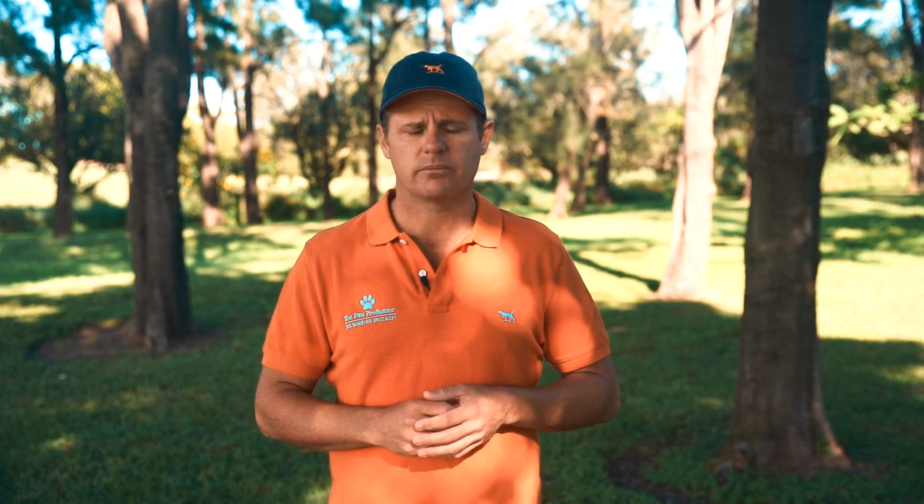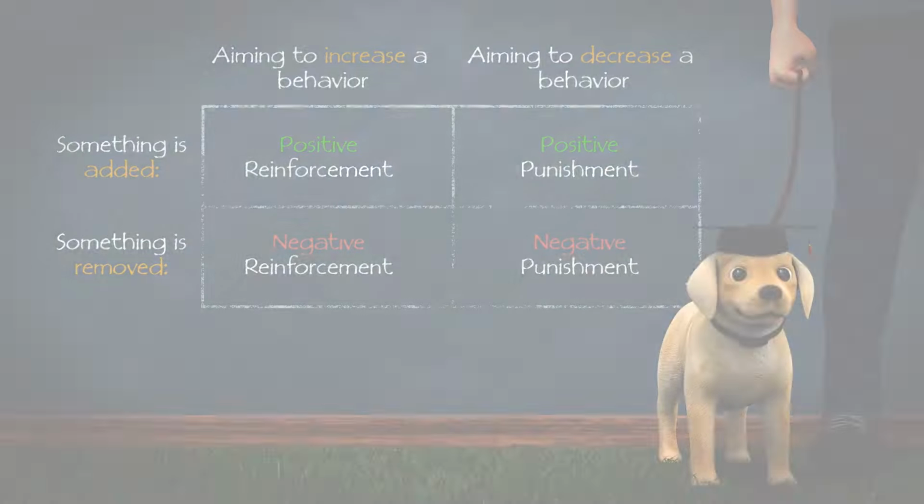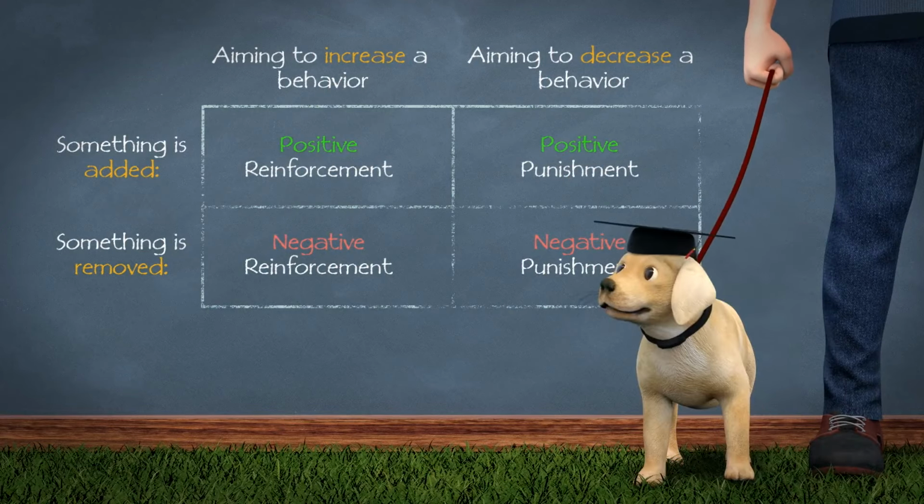However, just before I do this, I'd like to explain what the word aversive means in relation to training. This is where an unpleasant stimulus occurs immediately following a behaviour, and as a result, that behaviour is less likely to occur in the future. So now the diagram is up, I'll give you an example of each quadrant.